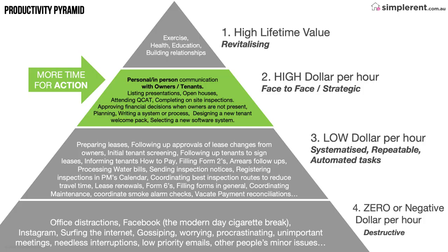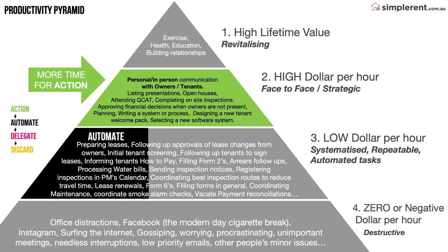And we re-look at the productivity pyramid and we look at which areas of the business can we automate. Now that's what we do with Simple Rent, our payments automation tool. We've unpacked the key activities that can be automated for payments, and we're not stopping there. Then on top of that, we've got delegation, where we can start to send some of these activities offshore. Now you might be doing that already, so thumbs up if you're doing that. Perhaps we can get you some more ideas to further enhance that.